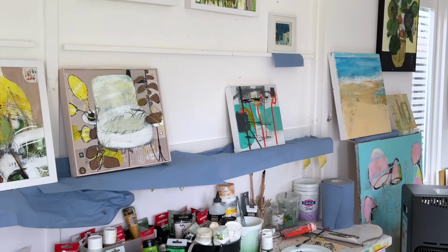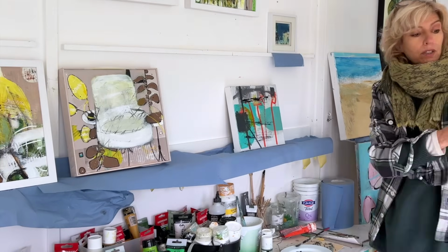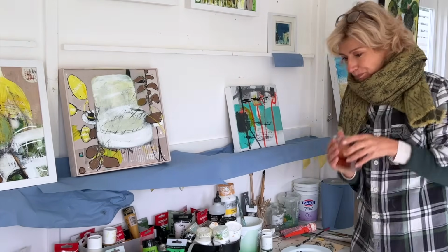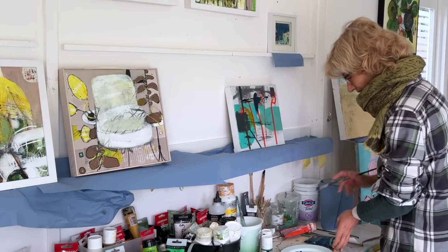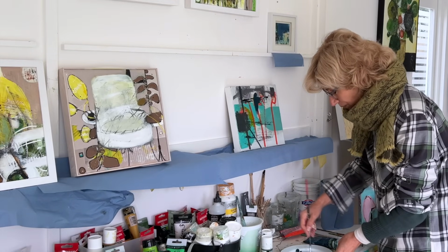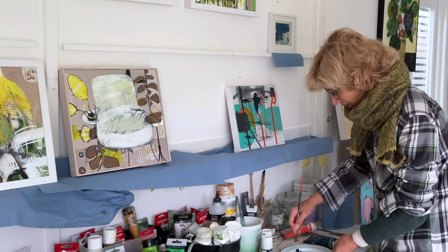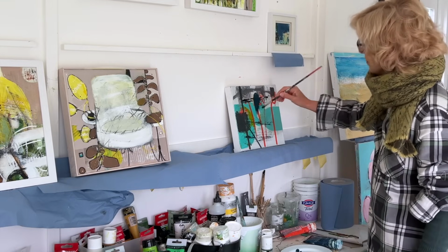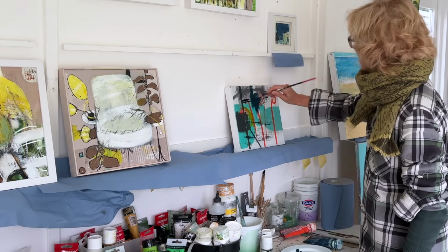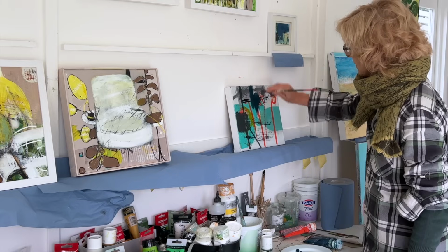I think I'm going to need my shirt. Let's try and find that midnight blue. So that's an indigo. I've got a viewer who said months ago that she loved indigo, and I thought, oh, I've got indigo, but I don't really use it. And she's right, it's absolutely gorgeous.